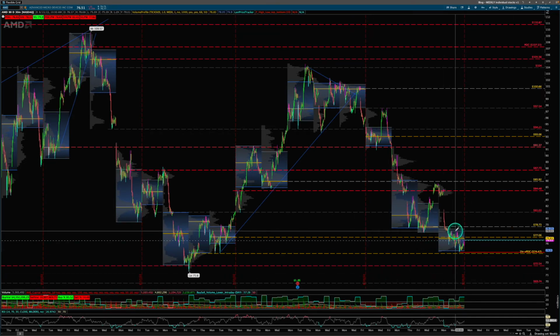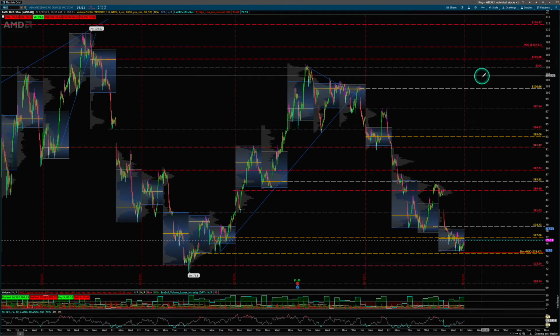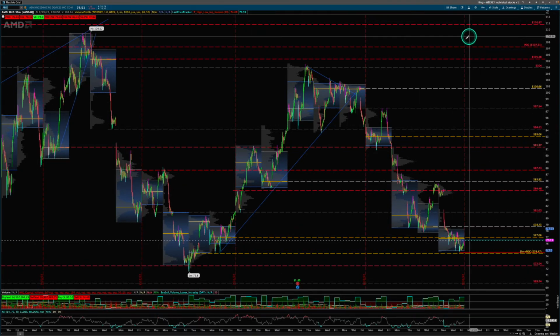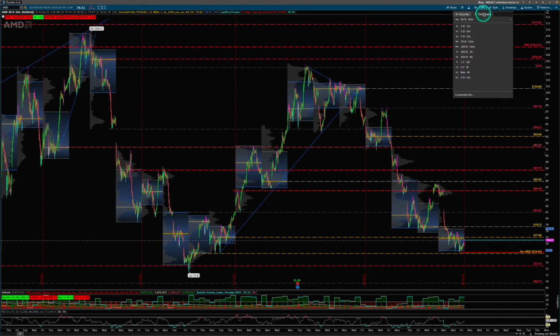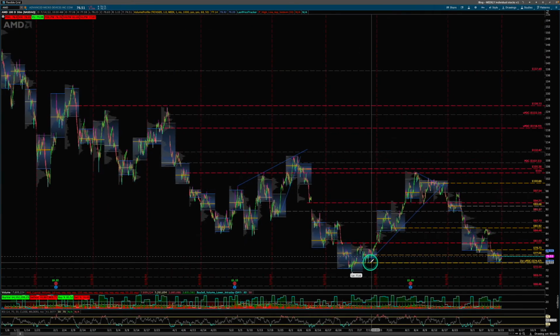AMD, another decent week with respect to the levels. We had a weekly POC here. However, let me just show you an example, guys. I always check the 30-minute and the 1 hour, because when I'm looking back, see right here, this is as far as I can look back on a 30-minute chart. I have 30 minutes set to 90 days. I think I can go to 180 days, right? Okay, so I can go up to 180 days.